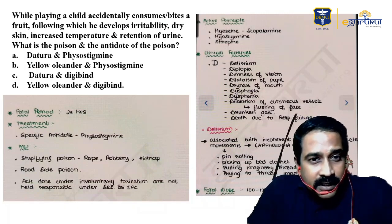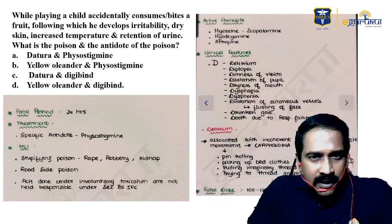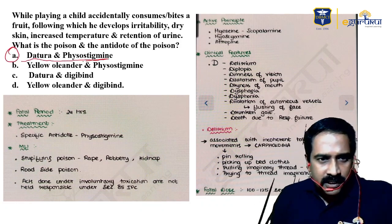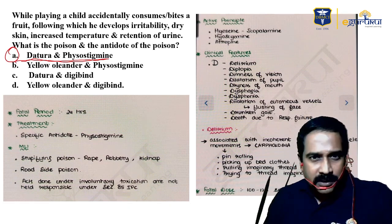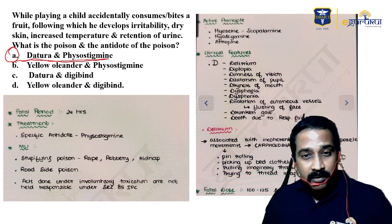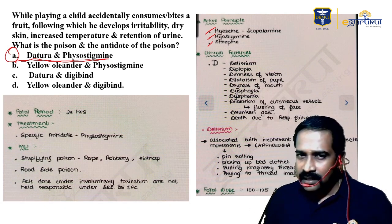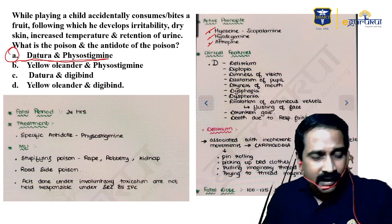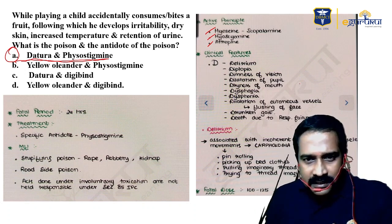Increased temperature, dry skin, irritability, definitely it is nothing but datura. No doubt it is datura, and the specific antidote is physostigmine. Datura and physostigmine is definitely the answer. Now what is the active principle? Let's discuss something about datura. Active principle, I've taken directly from the notes: hyoscine or scopolamine, hyoscyamine, atropine. Clinical features, as you know, everything starts with D. So delirium, for easy understanding, we discuss everything which starts with D.